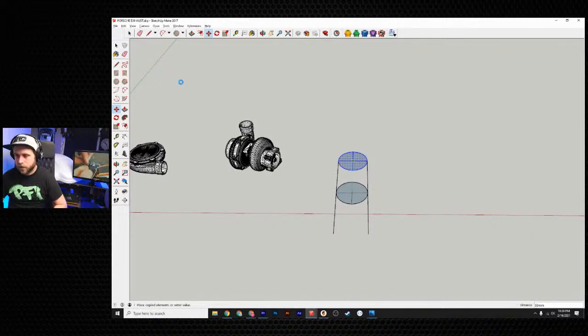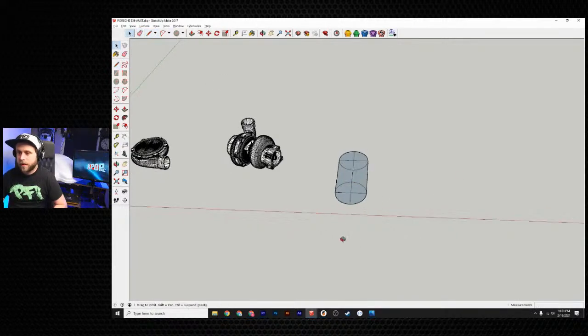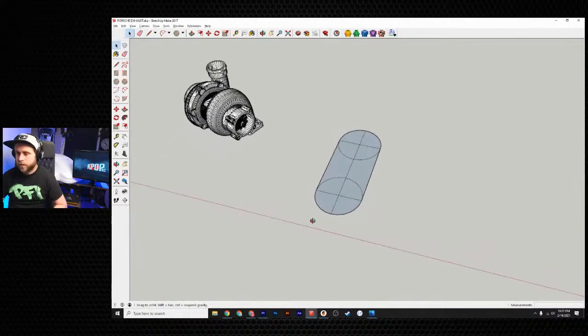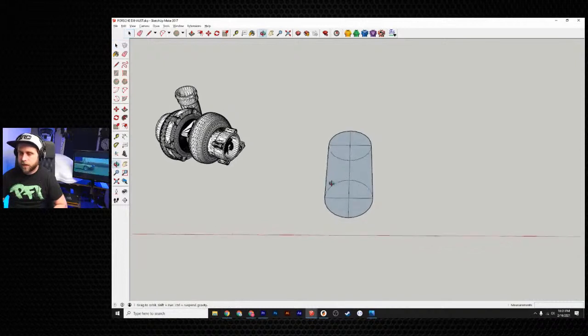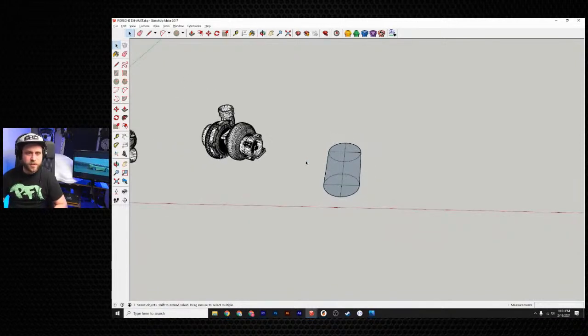I'm thinking like here. I'm not doing anything precise because this is model making. This isn't rocket science. We're not building a Tesla rocket here. We're just making a muffler, right? So here we go, we've got one side of our muffler. This might still be too large. I'm not too concerned about the scale of this right now. I just want the shape to be correct.